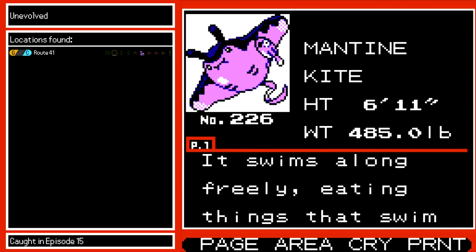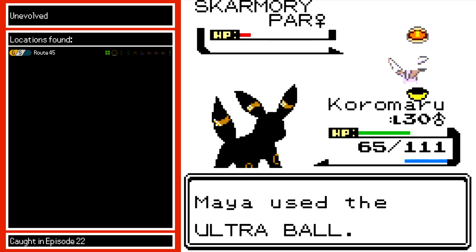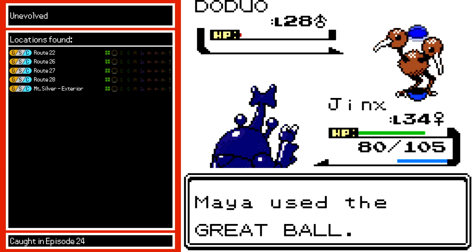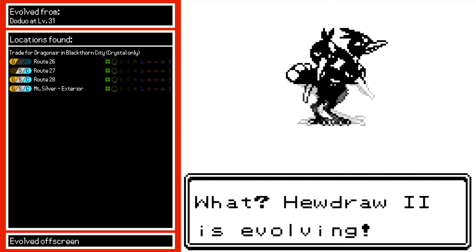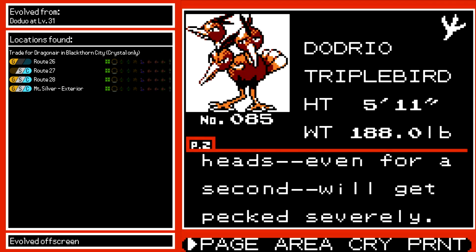Mantine, the Kite Pokemon. It swims along freely, eating the things that swim into its mouth. Its whole body is very coarse. Skarmory, the Armor Bird Pokemon. The feathers that it sheds are very sharp. It is said that people once used the feathers as swords. Doduo, the Twin Bird Pokemon. It lives on a grassy plain where it can see a long way. If it sees an enemy, it runs away at 60 miles per hour. Dodrio, the Triple Bird Pokemon. An enemy that takes its eye off any of the three heads, even for a second, will get pecked severely.